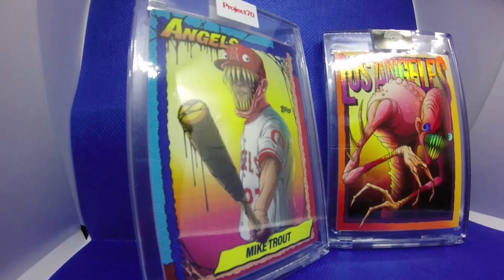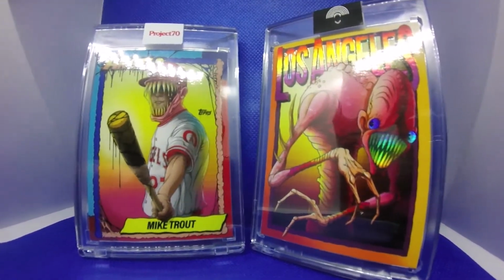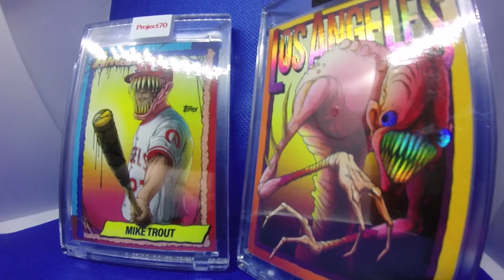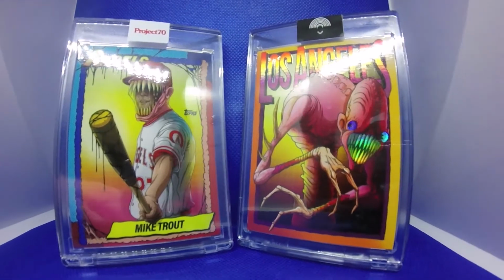Okay, so these two cards, we have the Trout, which is the number one most popular card. It's a Pardee. And the second card is what is called a companion card. We briefly talked about it last podcast, but quick refresher on these. There are 700 of these.